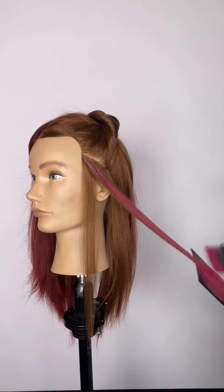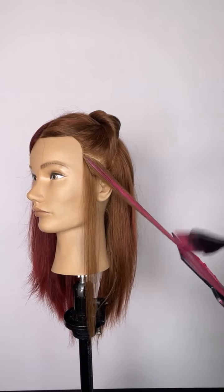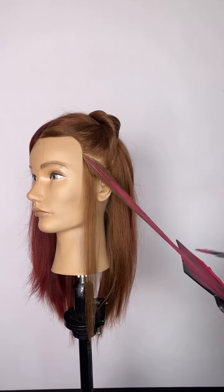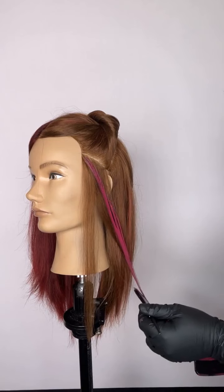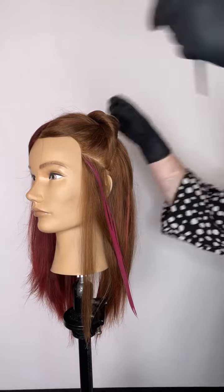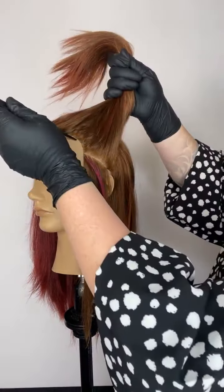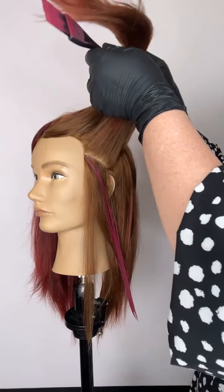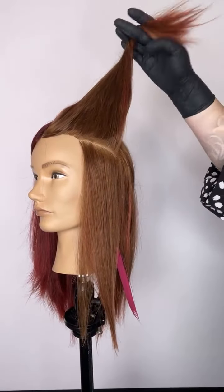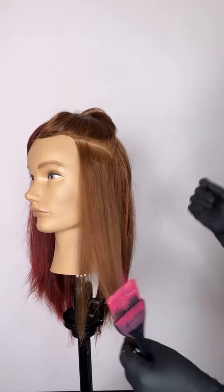This is such an easy, simple application. If I were behind the chair doing this on a client, on both sides, the entire painting application would probably take me about 30 minutes. Keep this very, very simple, especially in the holiday season. Time is money. You want to get those extra pieces in super quick and think about how you can really maximize your time to create this beautiful, rich cranberry red.